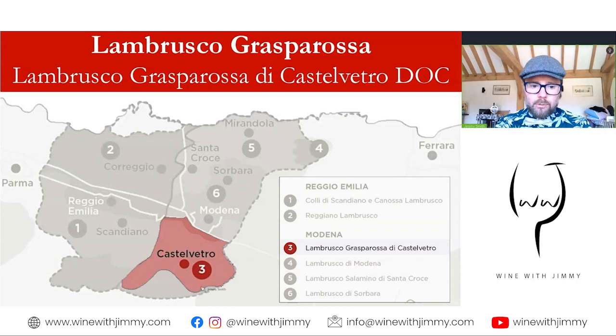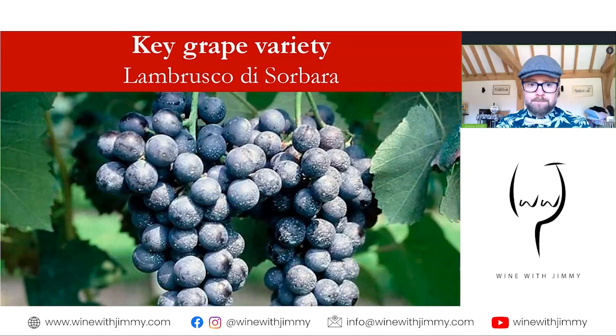Here you'll see around Castelvetro, so number 3 here, highlighted in the province of Modena, Lambrusco Grasparossa di Castelvetro. So you'll see that it's in the southern section, and this is the band of the hills towards that southern area. So 85% minimum of this variety and some of the lowest yields in the area at still quite a high 126 hectolitres per hectare.